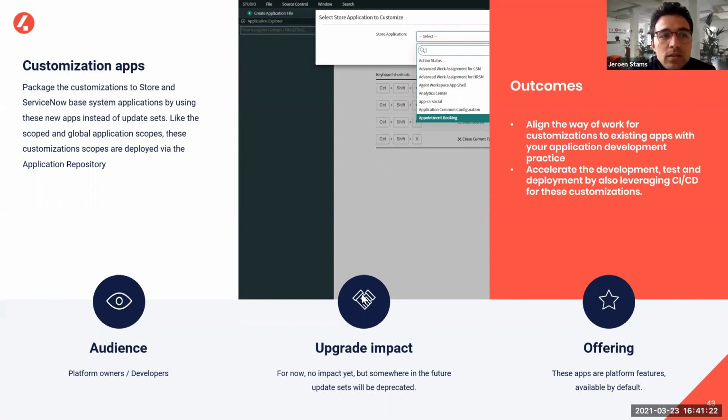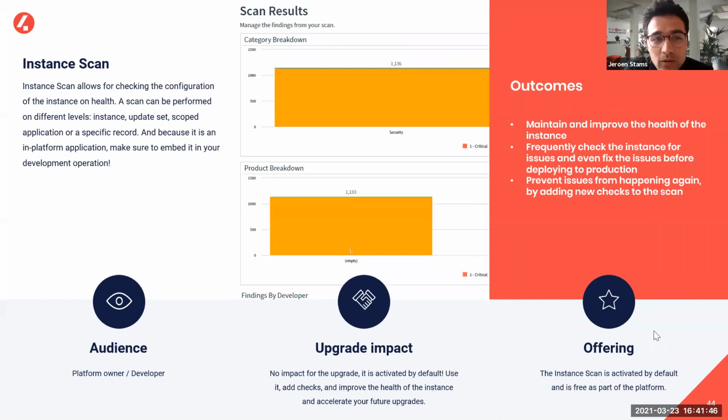And by using these apps, it allows us actually to also start using CI/CD in a more automated way, test and deploy configuration to that next instance. So watch the webinar of CI/CD. I think there are a lot of interesting topics there to discuss for actually doing your future upgrades.